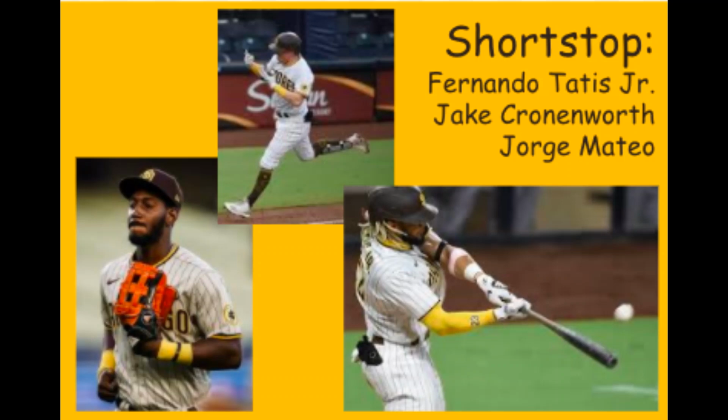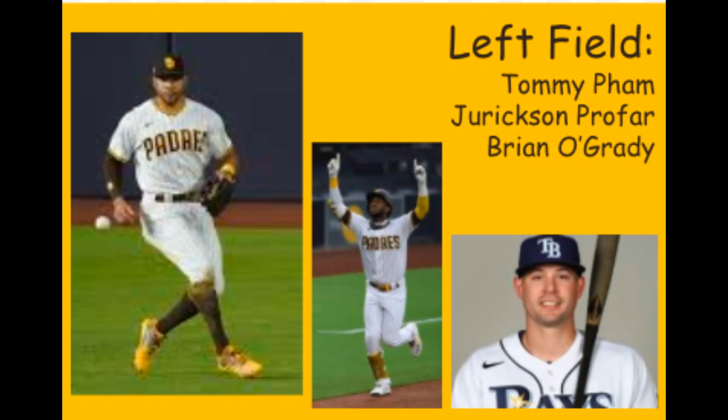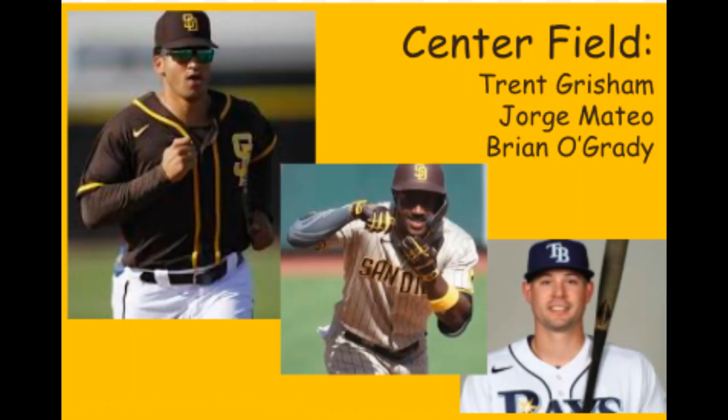And then you got Jorge Mateo. Then moving on to left field, you got Tommy Pham. He's pretty fast, pretty good hitter, good glove. You also got Jurickson Profar and Brian O'Grady. In center field, this is a pretty good redemption story. You got Trent Grisham starting.